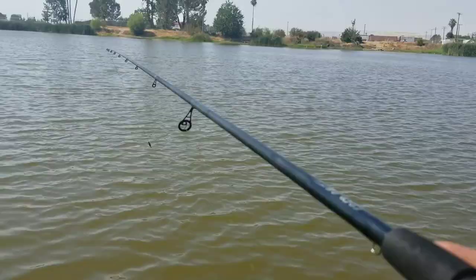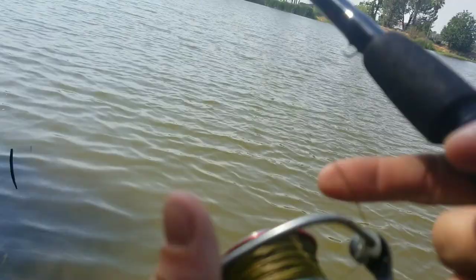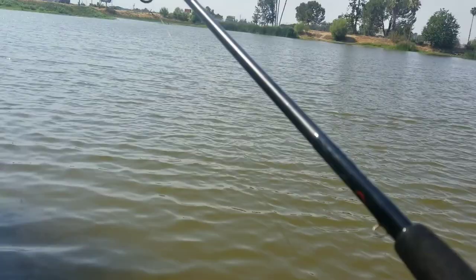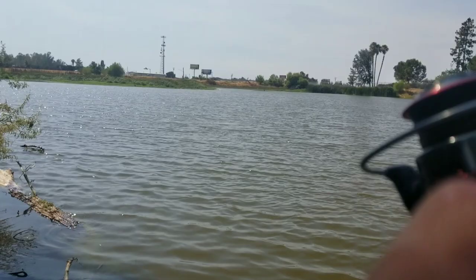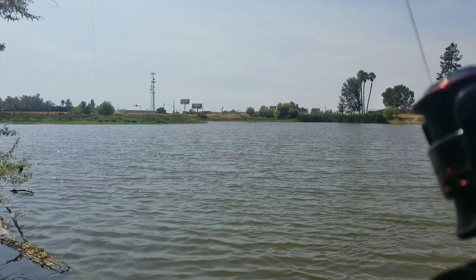I haven't even told you guys, this is how I caught probably one of my personal best, legit personal best. And that was on a Carolina rig lizard like 3 years ago during the spawn. Crawled it over a bed, she hit it twice, broke off twice, got tired, put new line on, everything, threw it back out, same spot, hooked her. She had both my lizards in her mouth. It was a 6-pounder.